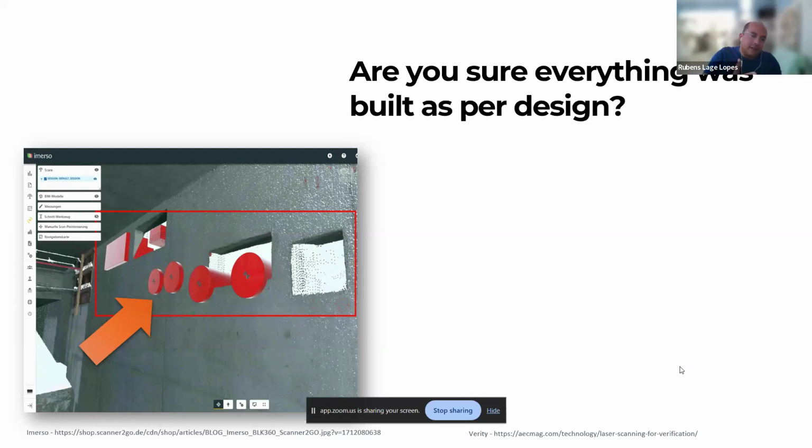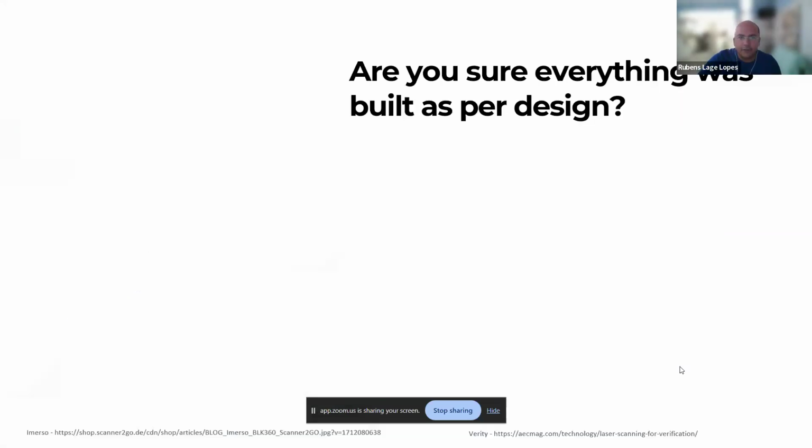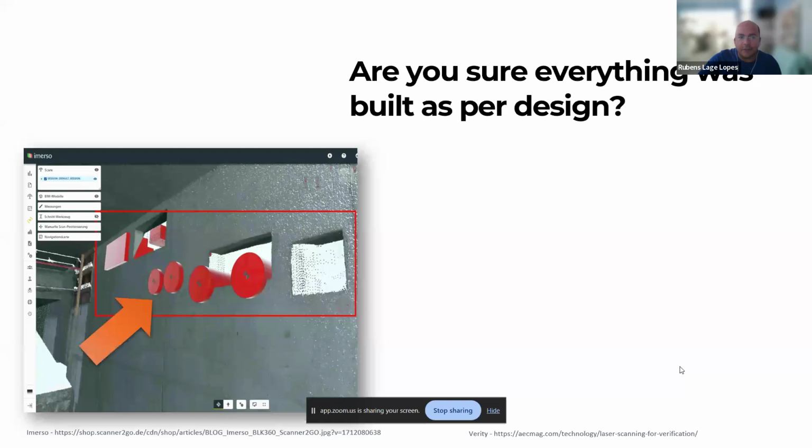And then when you get on site, that's not the truth because they did not include the as-built model in the equation. So we need to coordinate the as-built model.